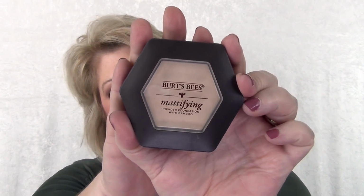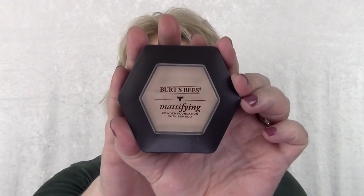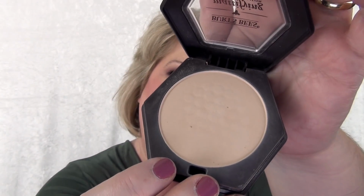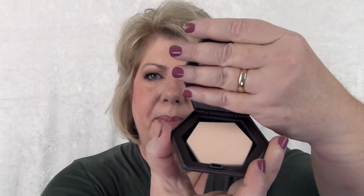I also picked up a couple of things from the Burt's Bees line, their new cosmetic release. And this is the mattifying powder foundation. And the shade I'm in is 1105 Bear. I don't know if you're gonna be able to see this, but it has a little honeycomb imprint in the pan there. And then underneath is a sponge applicator, which I haven't actually tried yet because I apply with a brush.